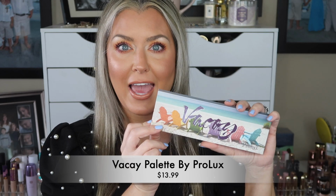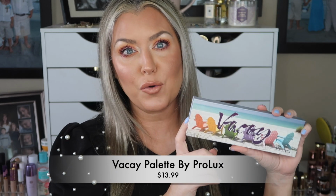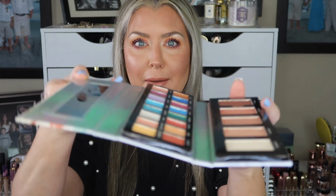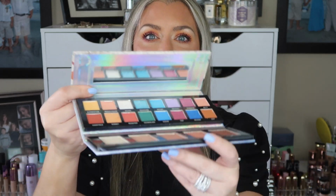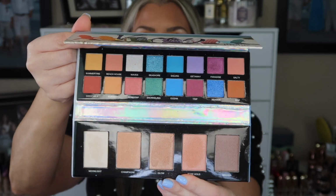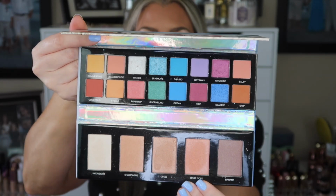Now, the next item I actually do have on, and this is the Pro Luxe Vacay palette. It has a retail value of $13.99. Now, I personally have never heard of this brand before, but it is a cardboard type of palette. It's kind of like your standard cardboard packaging. And then on the inside, you have a mix of really pretty eyeshadows, and then all down through here is really pretty highlights or highlighters.